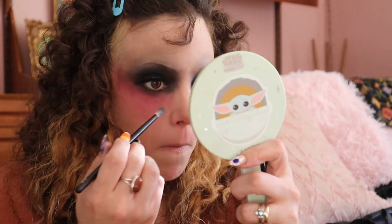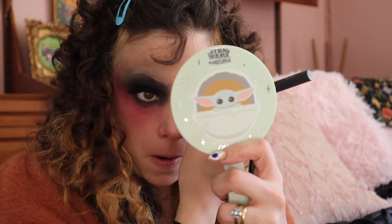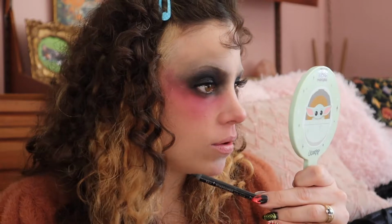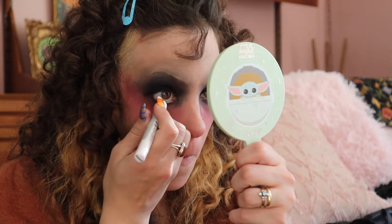That looks better. Blend it with this brush that has the red on it. Blend it. I think that's a little better. I'm trying to decide if I should do white or black on the inner rim. I'm gonna try white and see how that looks. I like that. It's not full fake big eye doll look, but it kind of does accentuate the roundness of the eyes a little bit.